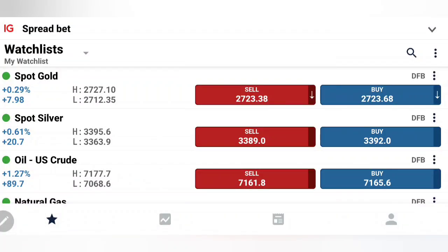Gold and silver plummeted sharply yesterday. We have seen a good drop in silver. It has erased all the gains from the day before, and gold has also dropped sharply towards 2708 before recovering and now trading at 2723.